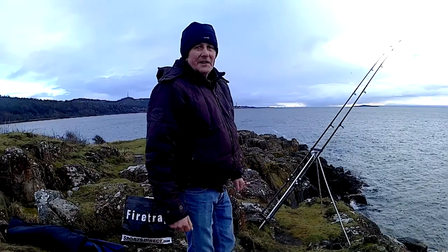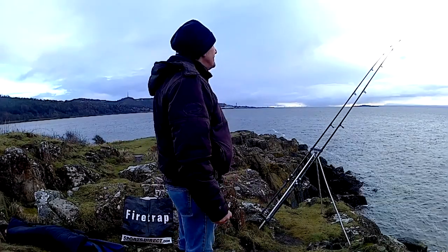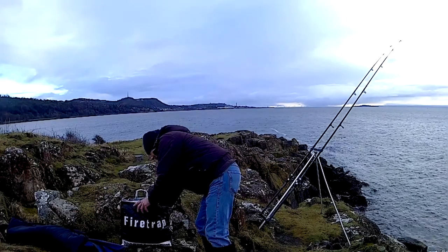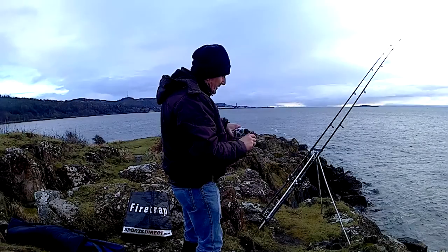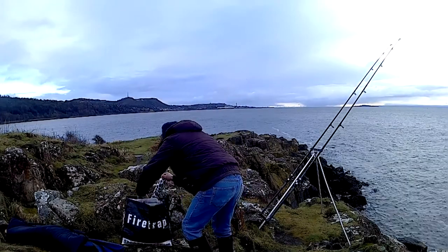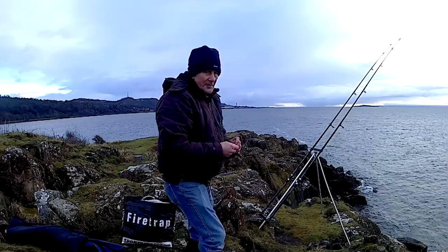Alright, stay tuned. No bites on the other rod yet. Yeah, it's cold today. I feel like a westerly wind. And hopefully we're gonna get some pollock, or any other fish, especially to avoid blanking. Let's have a coffee. Coffee and a snack.